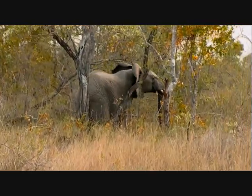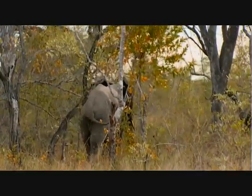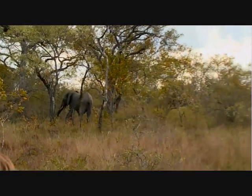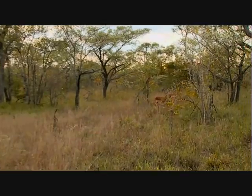He's looking like he wants to go chase them again. He's sort of giving them the evil eye. You can see the impala. There's the elephant, and the impala just off to the right. And they took very little notice of his trumpeting.